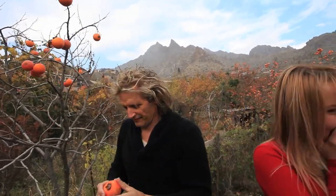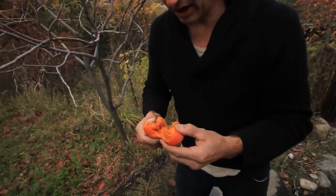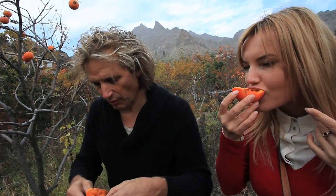Okay. Oh, it's a juicy one. This is not a garlic. Go ahead, try it. Is it soft? Mm. Oh my gosh. Wow. I'm so happy to be here. It's like eating candy off a tree.